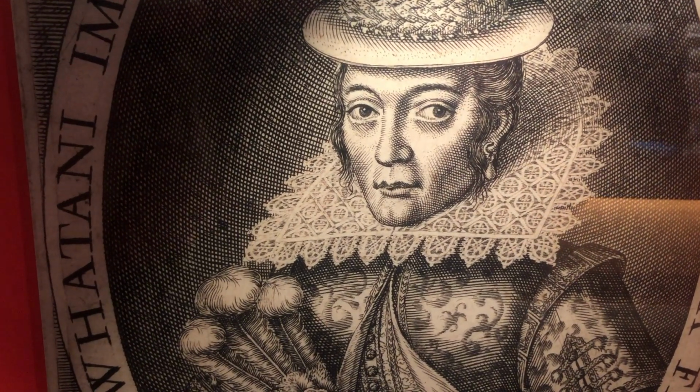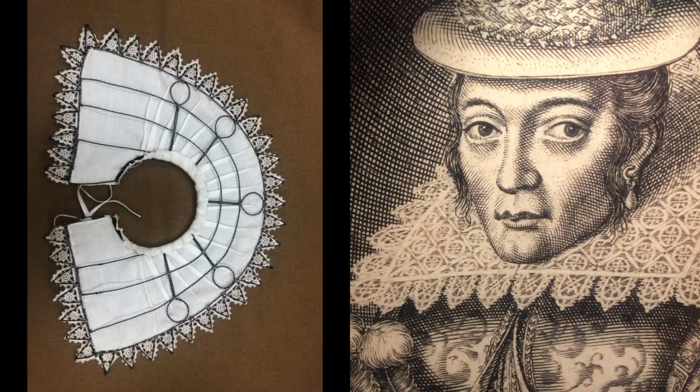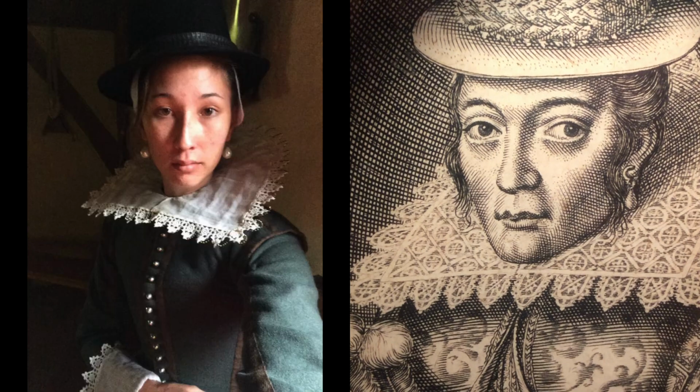She's wearing an unusual collar around her neck called a rebato. On one side of the collar is linen. On the other side, there's a wire backing to give it some form and some shape. You can see some details of the wire backing and how the collar is sewn to the wire backing to give it its form. This has been worn by a few interpreters at our museum in the past.